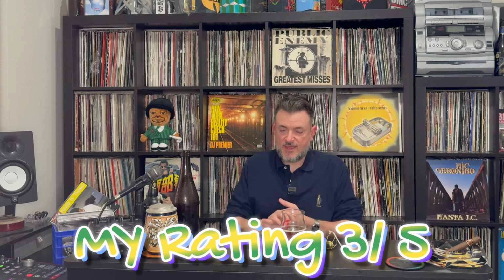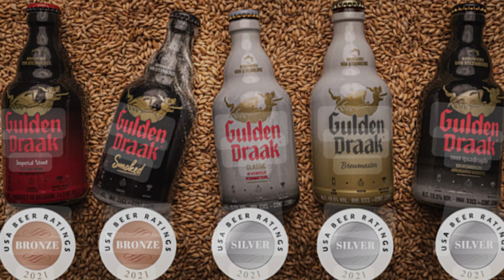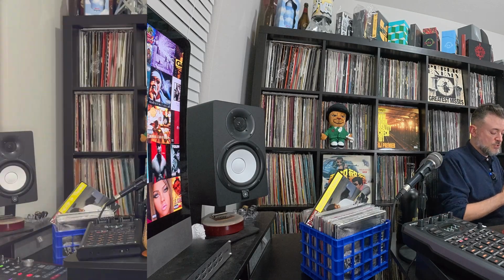And now, if you're a fan of Belgian beer and you cannot find this one, Gulden Draak makes several other beers. I believe they have 5 right off the bat that I know of. They have the Classic, which is a triple. They have the 9000, which is a quad. They have the Brewmaster Edition, which I have not tried yet. Of course, they make an Imperial Stout. And apparently, they make a smoked version. I cannot imagine anything more smoky than this. But if you're adventurous, try the Gulden Draak smoked version.